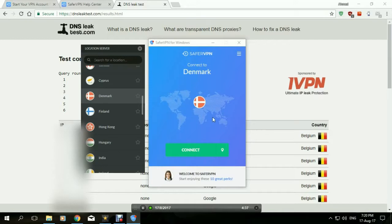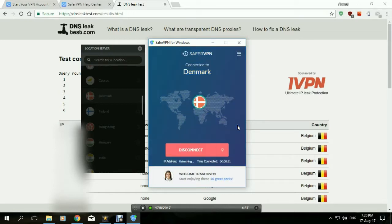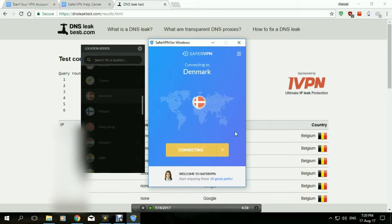Let's try the Denmark server. I'm just choosing random servers to get a stable enough connection so we can test it. Okay, Denmark is connected. We're just going to see if this is a stable connection or not. It hasn't obtained an IP address yet. Sadly, Denmark seems like not a stable connection server. So right now, the only server that we were able to connect to so far is the one in Belgium.